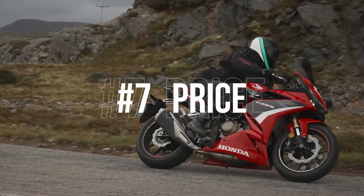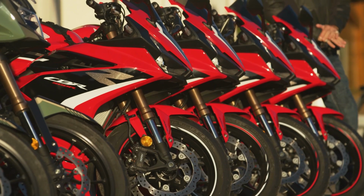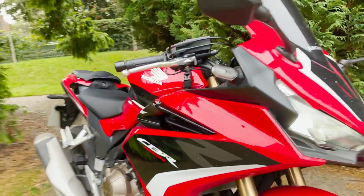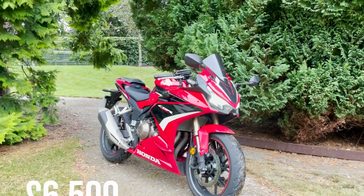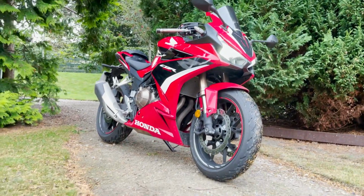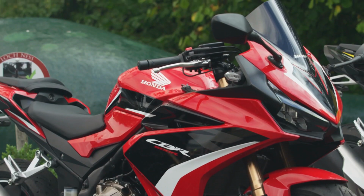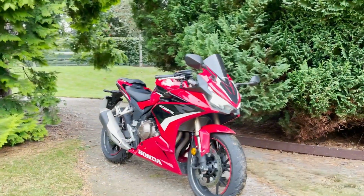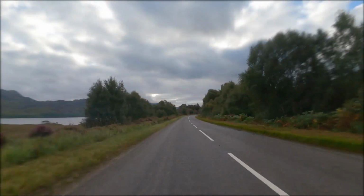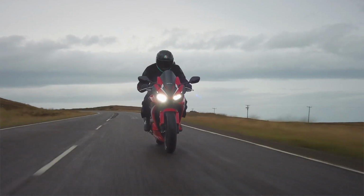And number 7, the price. Now, lastly here, it's yet to be confirmed, but speaking with Honda, we're told to expect only a marginal markup from the 2021 pricing. So around about £6,500 as is, but that's a guess. It could be somewhere a bit more, a bit less. And if so, that's a pretty good price. On the monthly figures, you'll be well under £100 a month in payments, and since it will be cheap to run with a great miles per gallon figure, it's just about as much fun as you can have with an A2 motor out of the box, and very attractive at that.